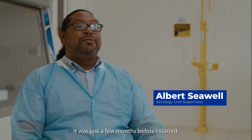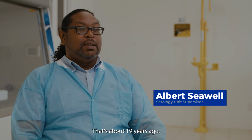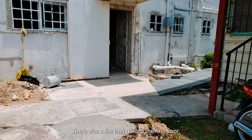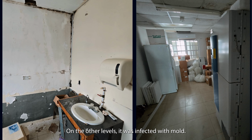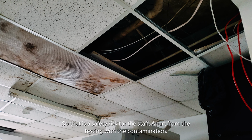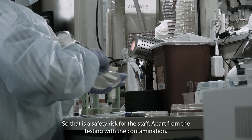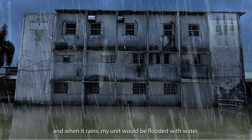It was just a few months before I started, that's about 19 years ago. There was a fire that gutted the first floor. For several years we could not use the first floor. On the other levels it was infested with mold. So that is a safety risk for the staff, apart from the testing with the contamination. And when it rains, my unit would be flooded with water.